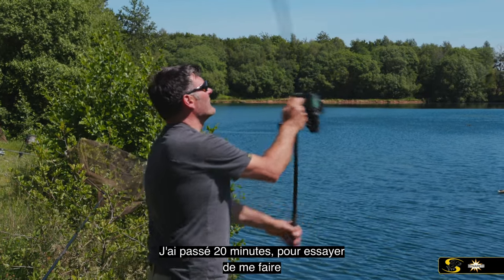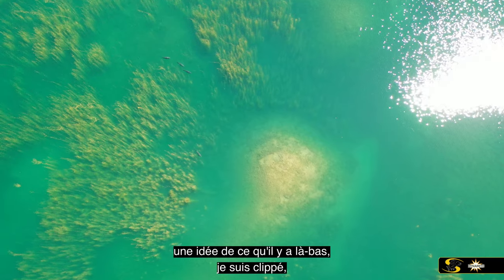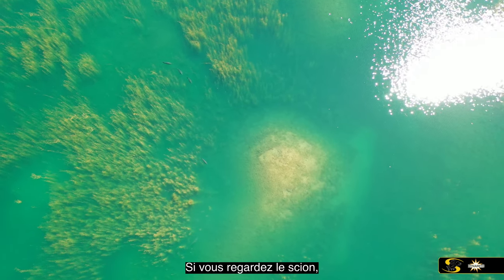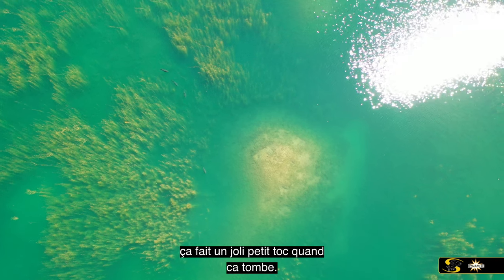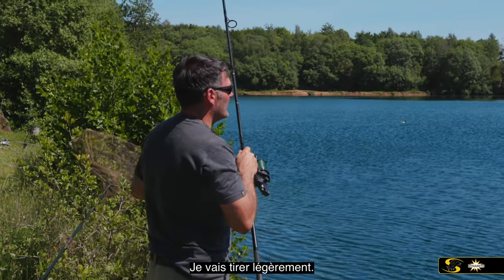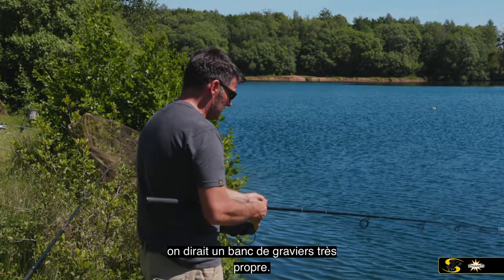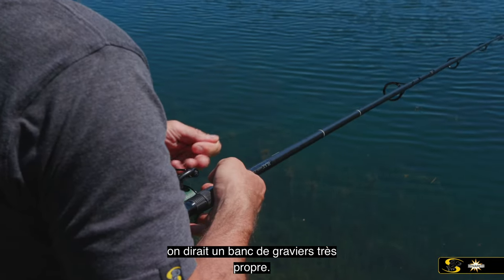Well, I've spent about 20 minutes just trying to get a picture of what's out there, and I'm clipped up more or less bang on the top. And if you notice the rod tip there, it gave a nice little crack when it dropped down. So I'm going to give it a tiny little pull. And it's a really interesting feature, that, because from the outside looking in, it looks like it's a really, really clean gravel topped bar.